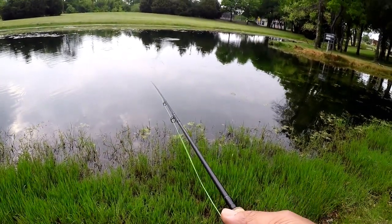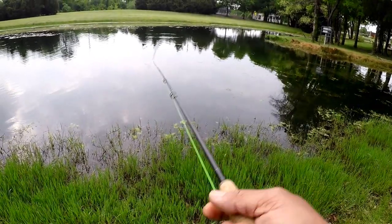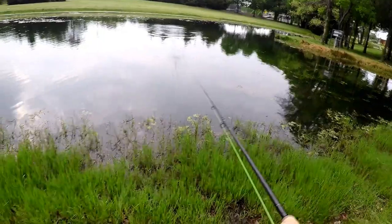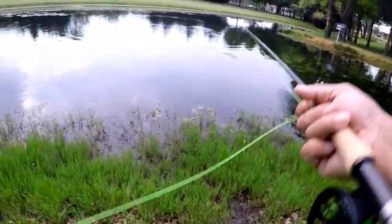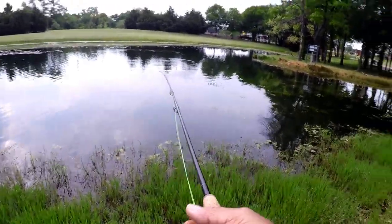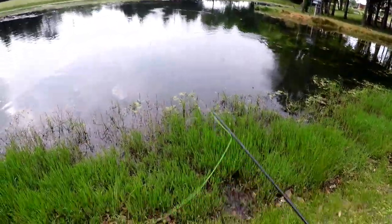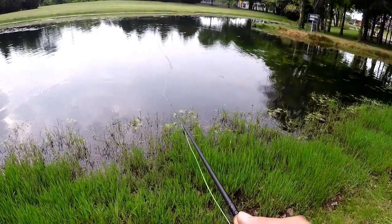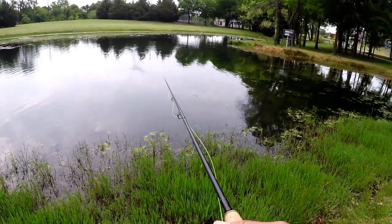Oh, there's a hit. Ran for it. Wasn't ready for him. Oh, what was that? Oh man, that was a nice one. Let's see if we can get it back out there again. Oh no. He hit it nicely. There we go. Let's get ready for him. Bummer. That one hit it nice. I think that may have been a bass.